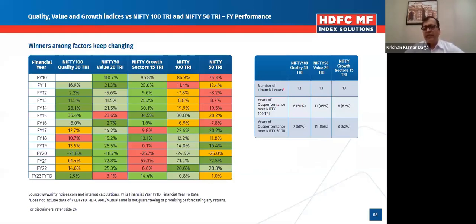For example, if I see the Nifty 50 and compare with the Quality 30, there are just 7 times out of 12 years when Quality 30 is outperforming. Now, Value 20 is an amazing result. Out of 13 years, 11 years it is outperforming. So out of 13 years, 11 years, your Nifty Value 20 is giving you better return. The returns, of course, are in the left-hand side table, but I'm just sharing this data on an overall basis.